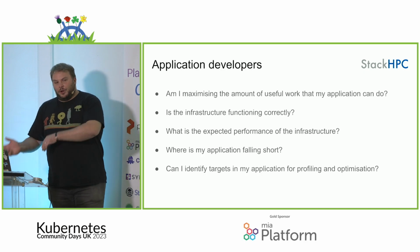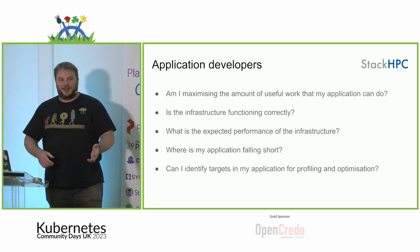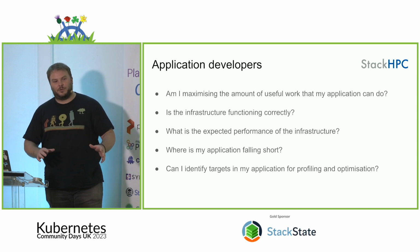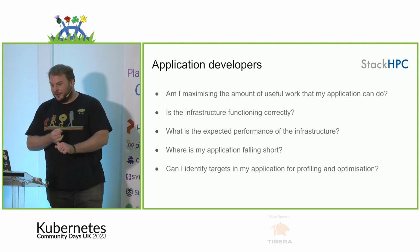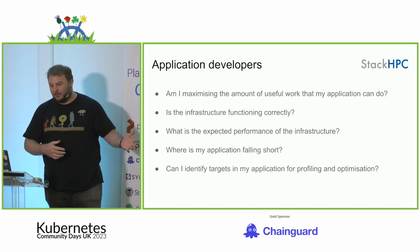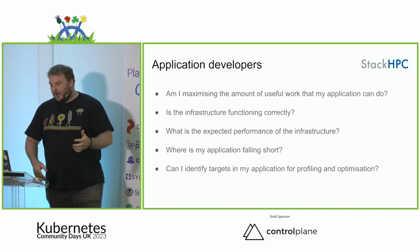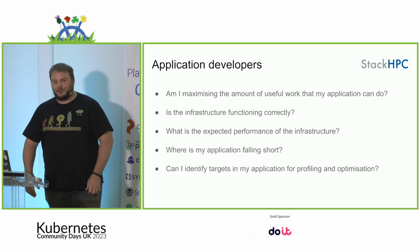On the other side of the coin, we have application developers, and they should also be interested in benchmarking the systems that they're running on, because their goal is to maximize the amount of useful work that their application is doing. So what they want to know is, is the infrastructure working? What performance can I expect to get out of the infrastructure? If that's not what the infrastructure provider's telling me that I can get, what am I doing wrong, or are they doing something wrong? That gives me places where I can go to my application to profile and optimize potentially, or I can go and complain to the infrastructure provider.